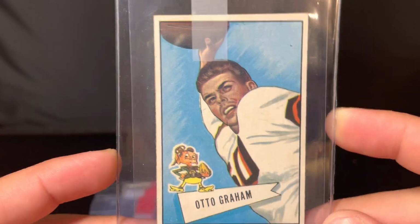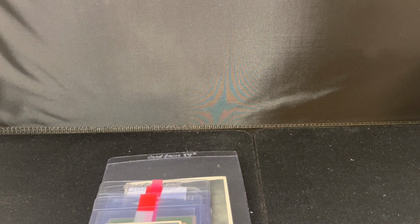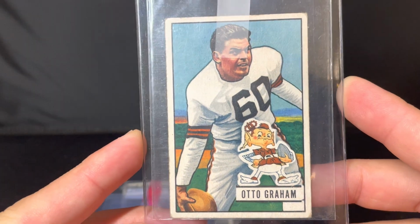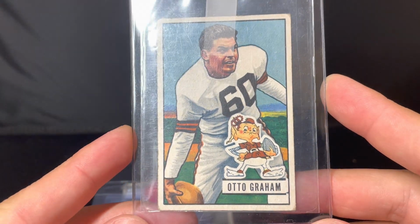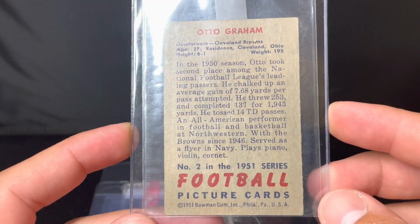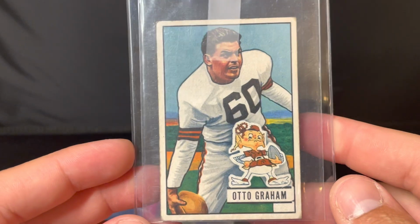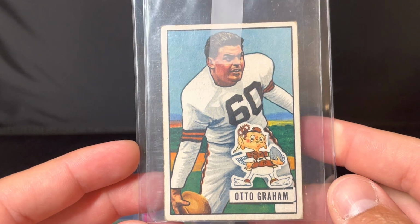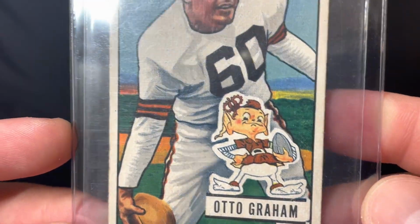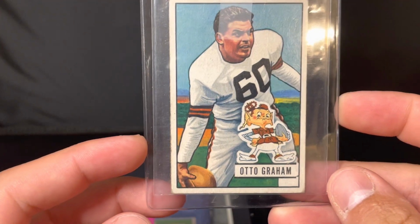Dead centered though. I'm going to say that's a 5 for the autograph. There's a 5 1 autograph. This one's not quite as good. Corner's a little rougher. Back looks great. Very clean. Again, great centering on this card. So I'm going to say this is probably a 4 just based on the corners. Edge wear, but presents very well. So we'll say that's a 4.